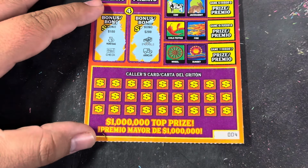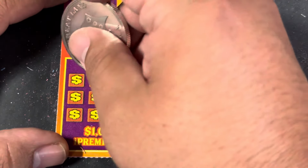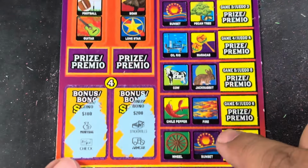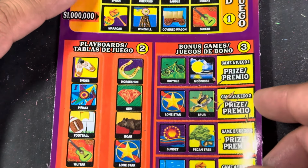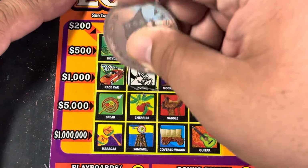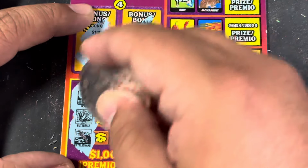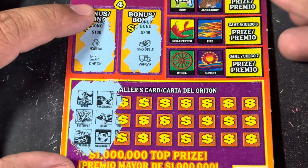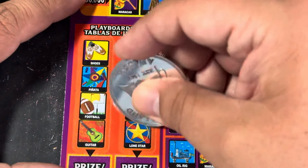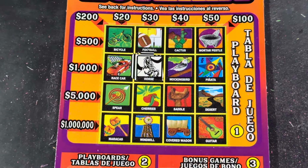Gonna zoom you in a little bit just so we could see these symbols a little clearer. All right, guys, let's close some of these lines here and get a couple of wins. Horse, butterfly, rattlesnake. Horse, butterfly. No butterfly, no rattlesnake. Roadrunner, boar, soccer ball. Nope, hang on a second, guys.